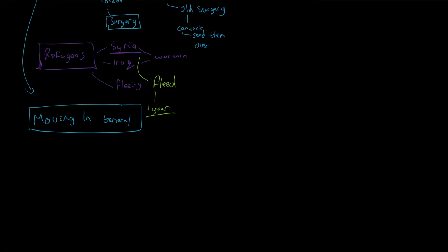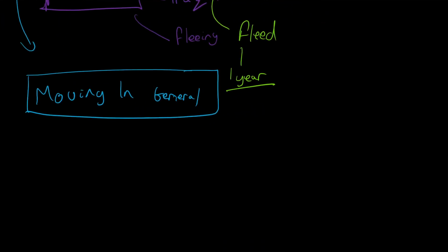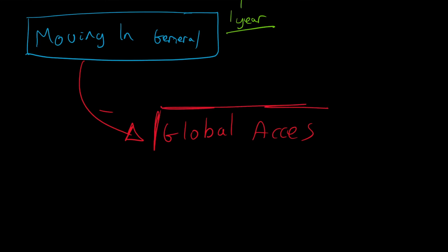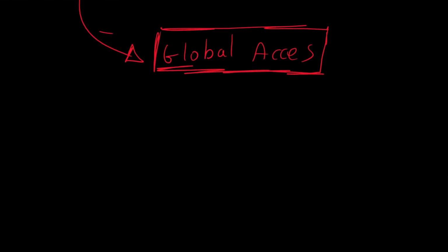So this, I've just zoomed out. This ultimately leads to global access, which is the true nature of blockchain and of what we want for the medical industry. So that's the patient records. Does it go beyond just patient records?